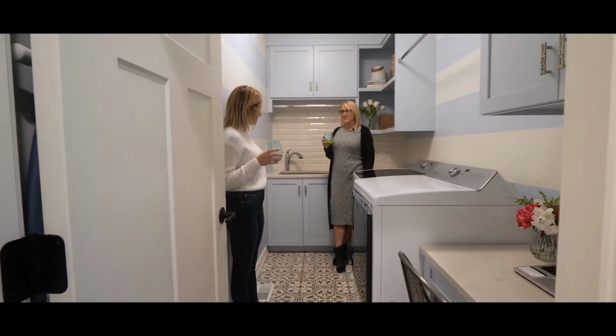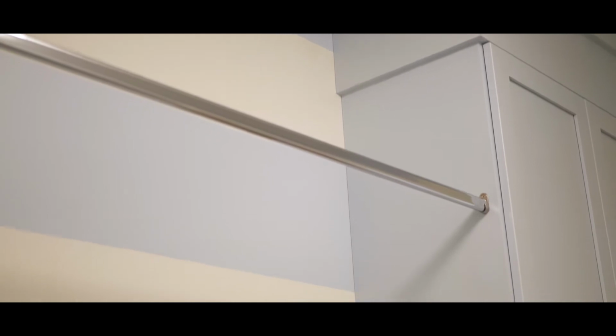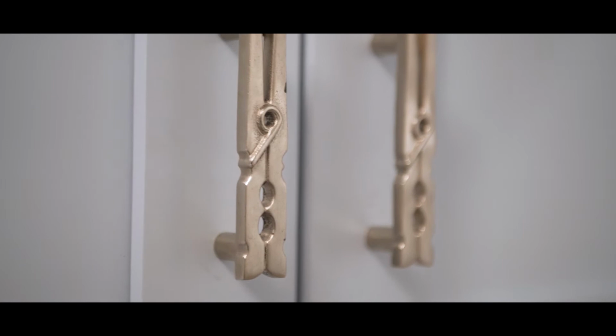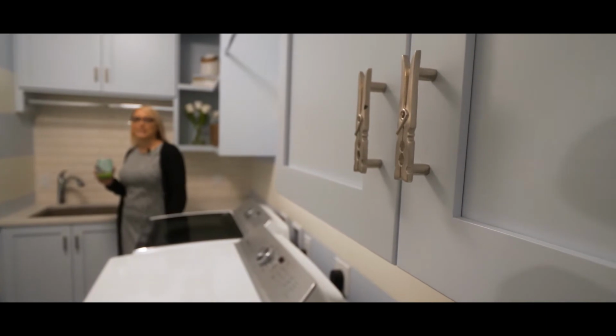Laundry room. Tile, the striped walls, and then the blue cabinets. I love the cabinet hardware. I didn't even notice that. Yes, I love the cabinet hardware. It's one of my favorites with the clothespins. I love this space. It's one of my favorites.